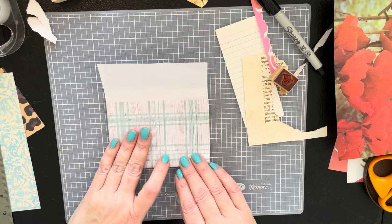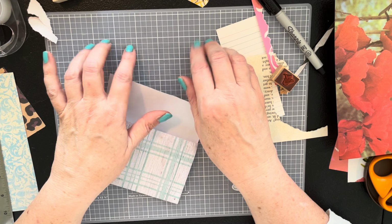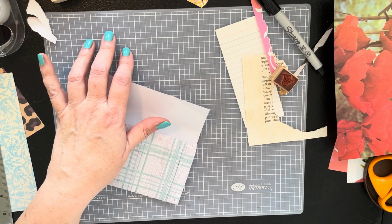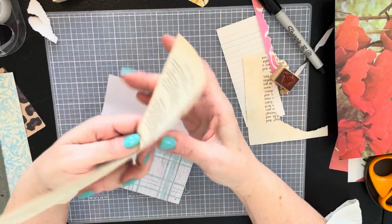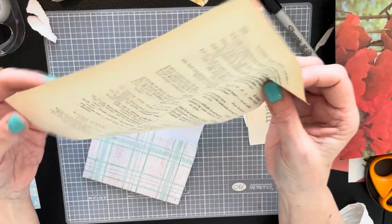Okay, so I'm just gonna fold it. Now, if you don't know how to do this, and I'm sure many of you already do, but if you don't, say you have an image, let me find something here. Okay, so this is a book page. So if you want it to be so that it's coming around, how do I say it?